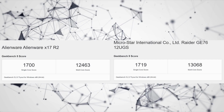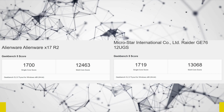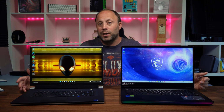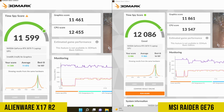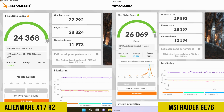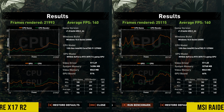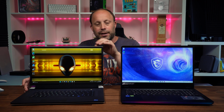In the Geekbench 5 CPU test, the G76 came out slightly ahead of the X17, but that's due to the fact that the G76 has 32GB of RAM and Geekbench does heavily rely on the memory as well as the CPU. Moving on to the GPU test, and both of these laptops have a 150-watt NVIDIA RTX 3070 Ti, but the GE76 gets the advantage of having a mux switch. Unfortunately, the 4K Alienware X17 R2 does not get a mux. All the other versions of the X17 get a mux switch, except for this one.